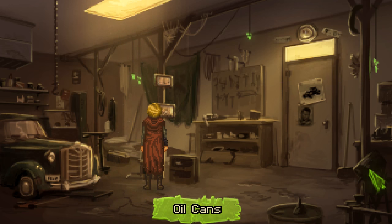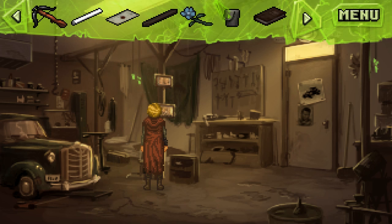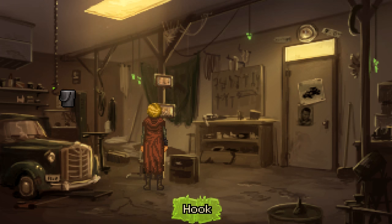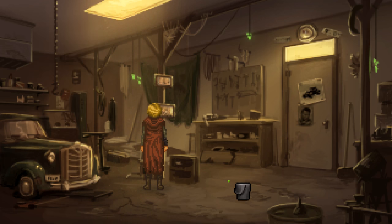Oh, no. So we don't have a computer. It's not finished draining yet. Is there anything we could do to expedite the draining of that? There's the hook here. Can we put anything on the hook? Maybe the bucket? I don't see how I can use that there. Oh, maybe we can collect some oil with the bucket. Well, you could just collect some oil with the bucket, Amy. Did you ever think of that?